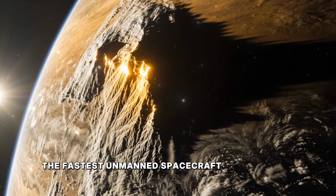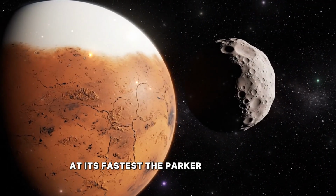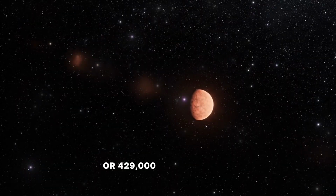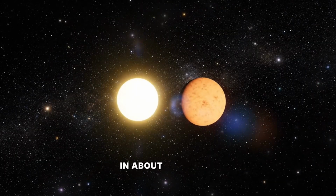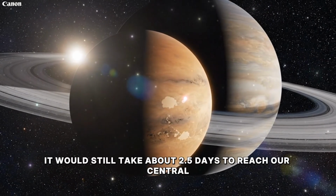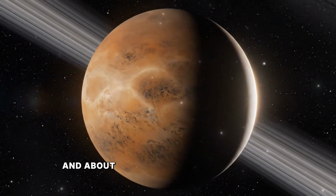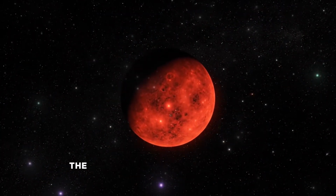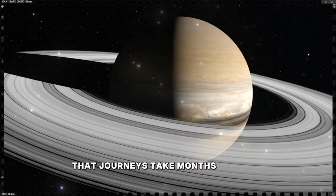The fastest unmanned spacecraft we have built is the Parker Solar Probe, launched in 2018. At its fastest, the Parker Solar Probe reaches speeds of about 690,000 kilometers per hour, or 429,000 miles per hour. At that speed, it could travel from New York to Los Angeles in about 7 seconds. Even at this incredible speed, it would still take about 2.5 days to reach our central star, about 2 months to reach Jupiter, about 4 months to reach Saturn, and about 9 months to reach Neptune. These numbers show you that even with our best technology, the solar system is staggering in size. The distances between planets are so large that journeys take months or years.